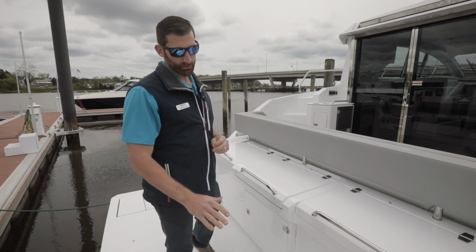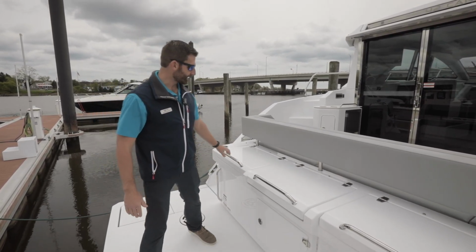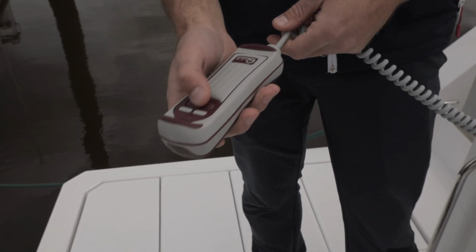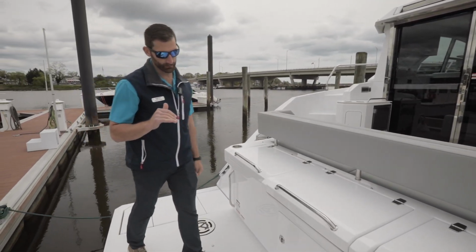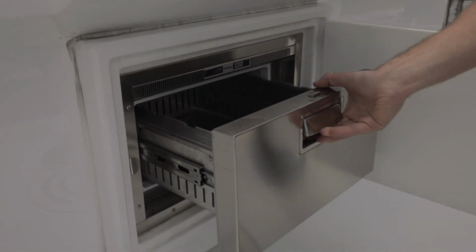All right, back here on the swim platform. This is a hydraulic swim platform that lowers down in the water. You actually have controls right here on a remote, which makes it nice and easy. And this staircase actually assembles itself as it goes down in the water. Here on the swim platform, we also have an electric Kenyon grill and a refrigerator for your drinks, so you don't have to go far when you're in the water.